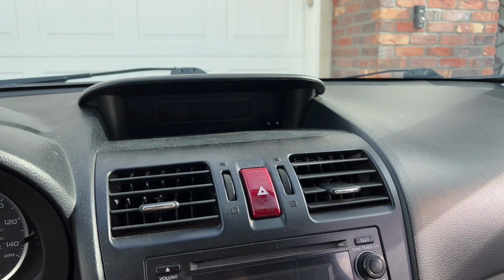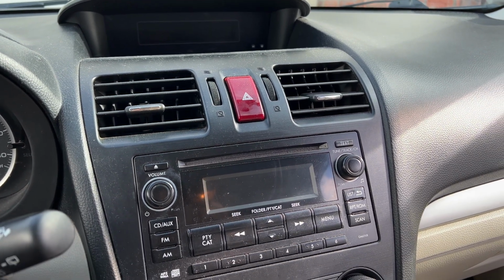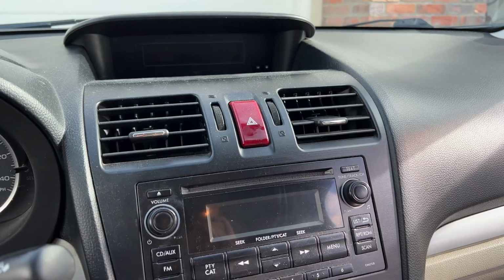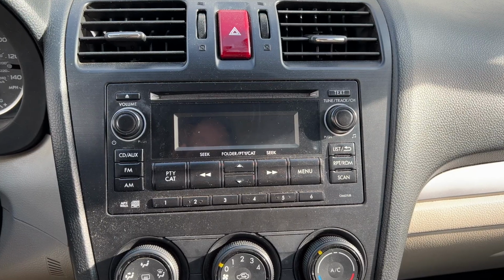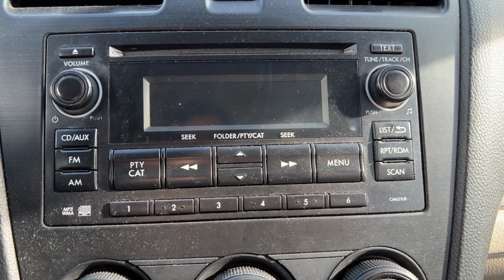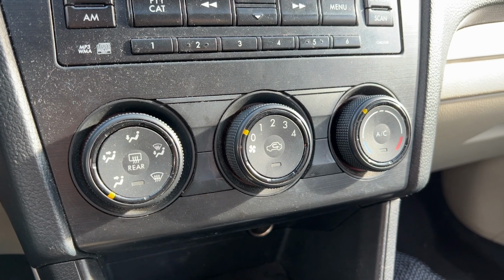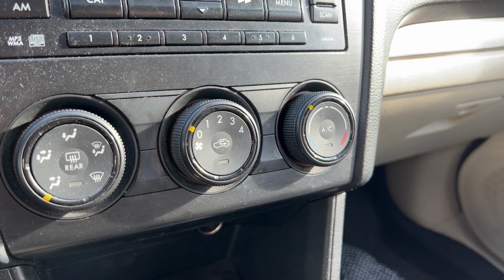Alright, on to the infotainment. This is already kind of old school for modern standards, but here you have physical buttons and knobs for everything you need: emergency lights, volume knob and a tuning knob, buttons for your radio, and even a CD player. You do have an optional backup camera for the premium trim, but not in this particular car. Here are your knobs for your climate controls, and it cannot get any easier than this.